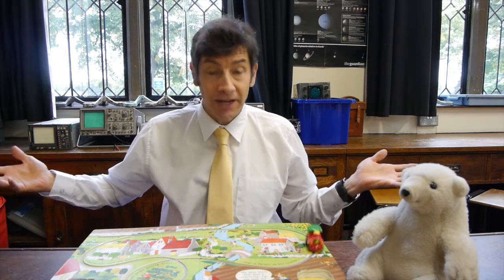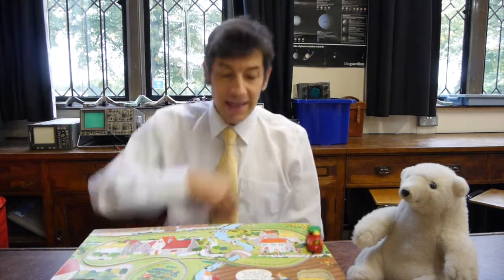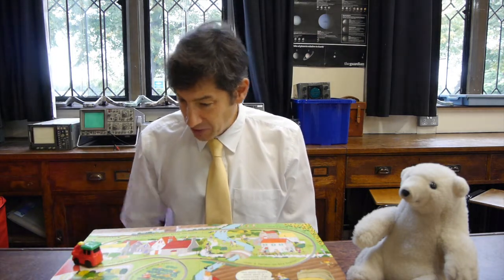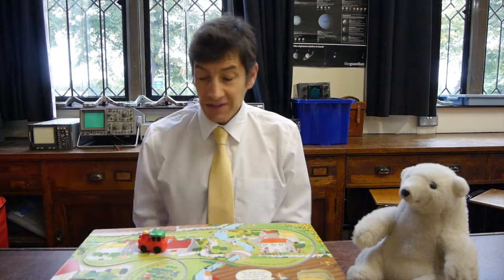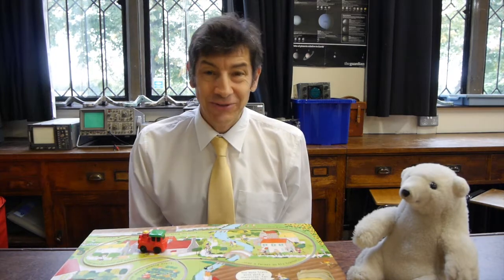And here's the energy coming back. A very small force to drive the train through a large distance. And there we go, it's going to keep going. Oh, just about got caught. Bit more energy left in there from me. So it's not defying the law of conservation of energy at all.